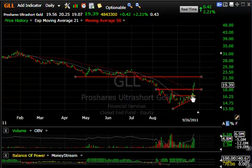Ultra short gold today also spiked, getting up to over 20 before backing off to 19.39. Still up 42 cents on the day. A nice follow through with surge and on-balance volume. It is a bit overbought short term. We could see a pullback retest, but any move towards 18.5 may be construed as a buying opportunity, particularly on low volume.